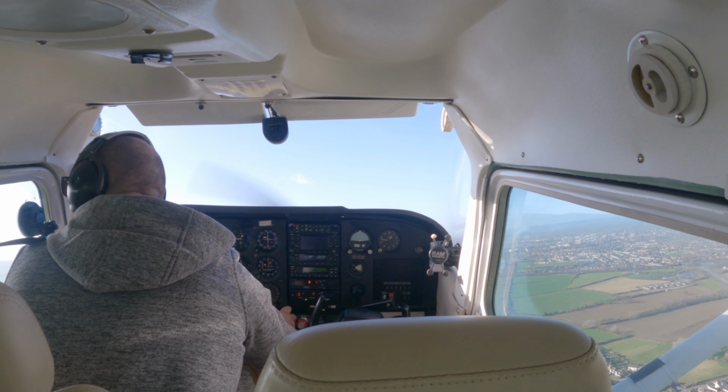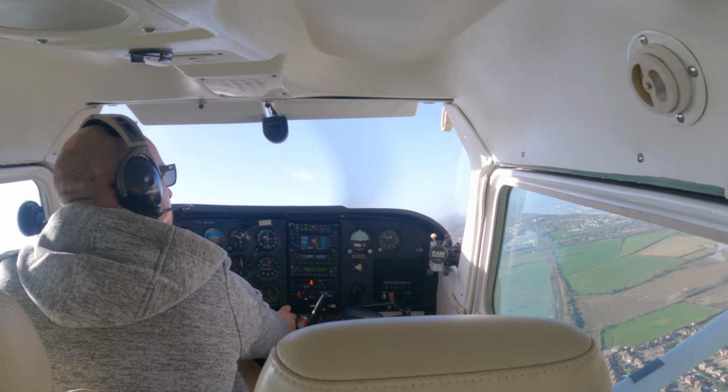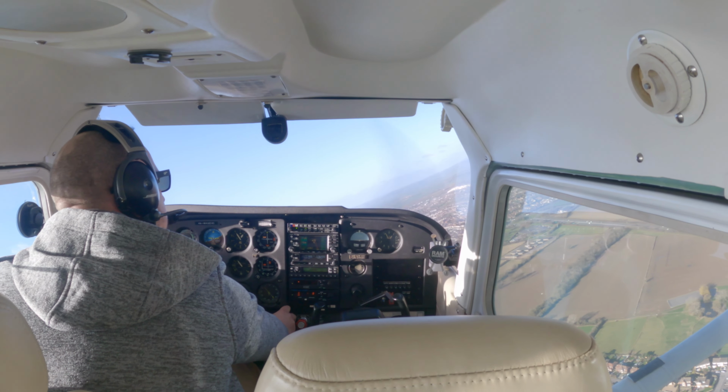Okay, quick little lookout before I'm turning right to go crosswind in the circuit here. Again, still continuing into the climb to get up to 1,000 feet, which is the circuit height here at Gloucester.